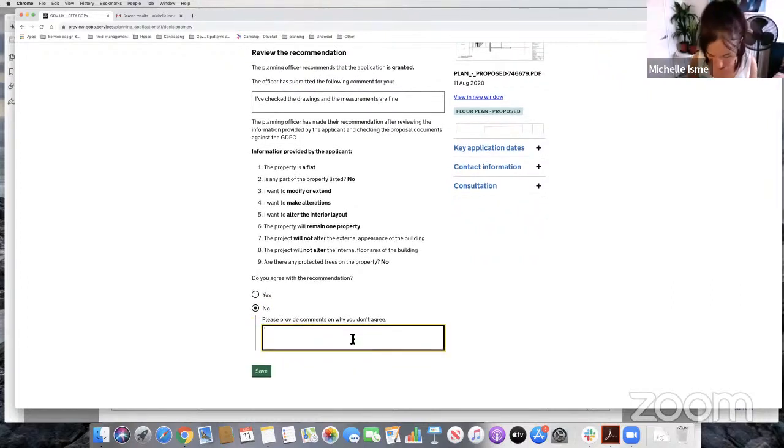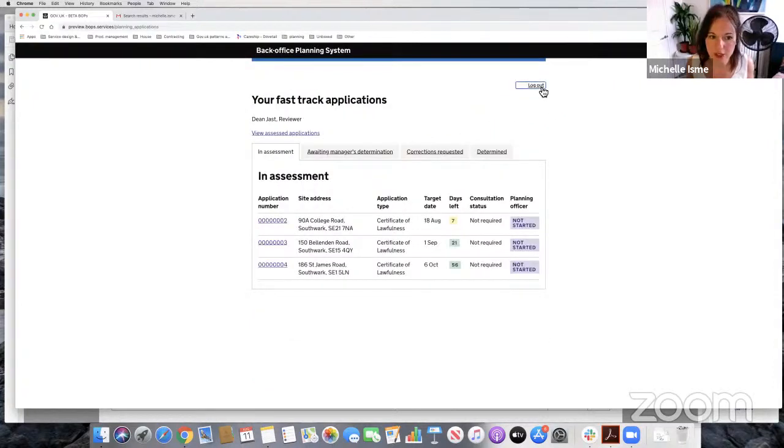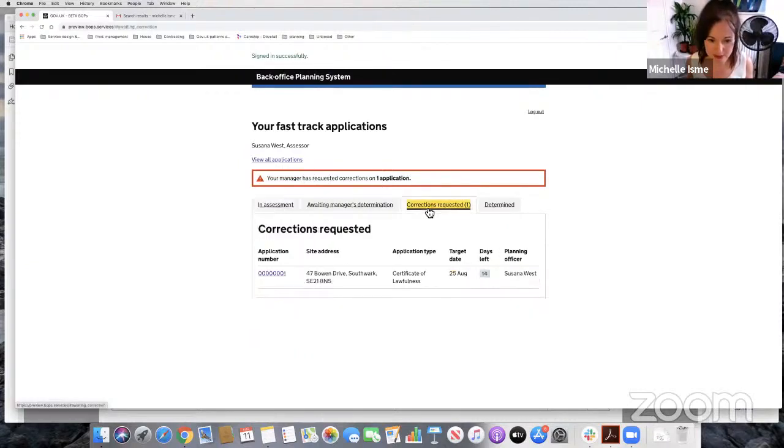And I'm just going to say the side section is 0.2 meters beyond what is allowed, for example. And I'm going to save that now. Get back to home. I'm going to log out. Log back in as the officer, just bear with me. And I can see that this has come back to me. So manager has requested corrections on one application. So I'll go into the corrections requested tab. I'll have a look.